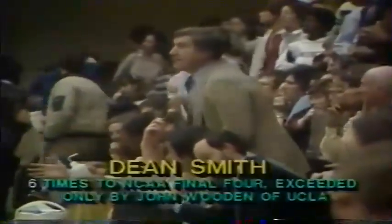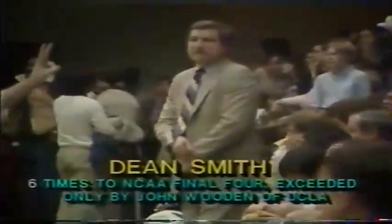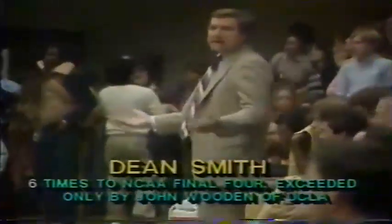A foul, the 6th. That was charged to Buzz Peterson, and that is the 7th foul. 6 times to the Final Four, exceeded only by Johnny Wooden of UCLA. For Dean Smith, what a job he has done. 15 consecutive postseason tournaments for North Carolina.